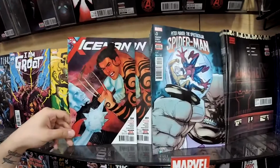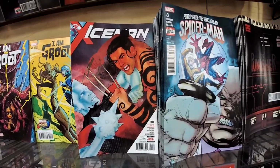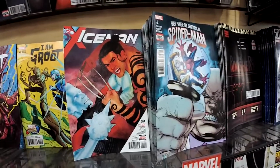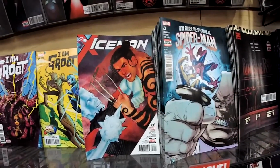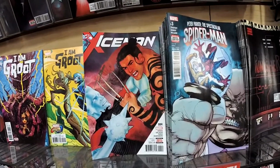We also have Iceman issue number 4. Really great book from Sina Grace. Really fun. This one is actually fun. This isn't like Punisher fun. This is actual fun. And we get to see the return of Daken. And I love Daken. I love, love, love Daken. Really great stuff.